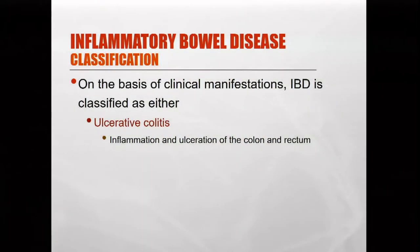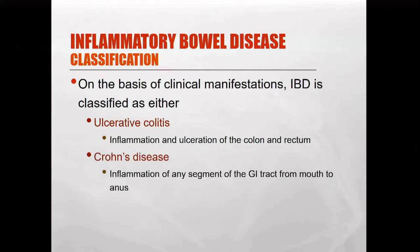So when we think about classification, we're going to think about manifestations. It's classified as either ulcerative colitis, okay, which is an inflammation and tearing or ulceration of the colon and rectum. So it's a certain part of the large bowel, okay, or Crohn's disease, which is an inflammation of any segment of the GI tract from the mouth to the anus, okay? So sometimes we can tell what we're dealing with, the clinical manifestations give us an idea of whether we're looking at colitis or Crohn's, which are treated the same because the underlying reason for it is still an immune response. However, there are certain things that do help us when we're looking at which one it is.